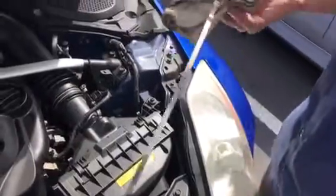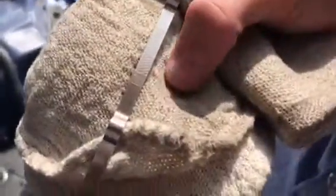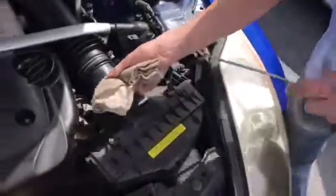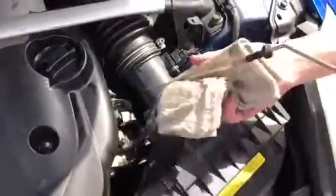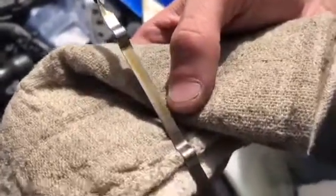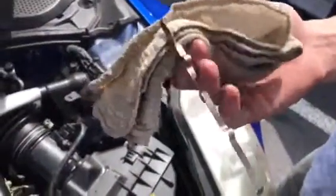And you'll see when you check it, right here, it shows you a little bar if it's high or low. You're going to dip it back in and see where the oil level reads. So we're going to just put the dipstick right back in, push it in, and take it right out. As you can see, we just did the oil change, so the oil is still high, and that means you're good. Once you start getting to the low mark, that's when you're going to look at doing an oil change.